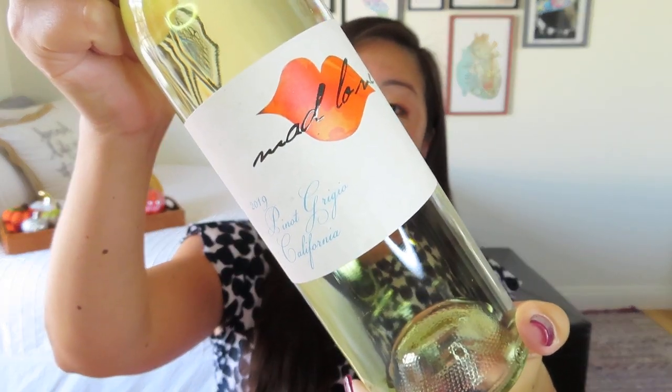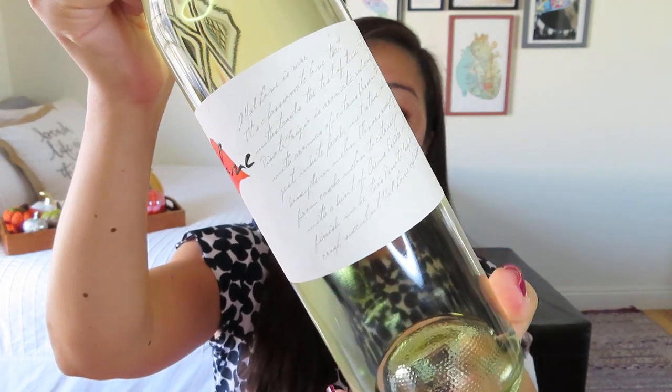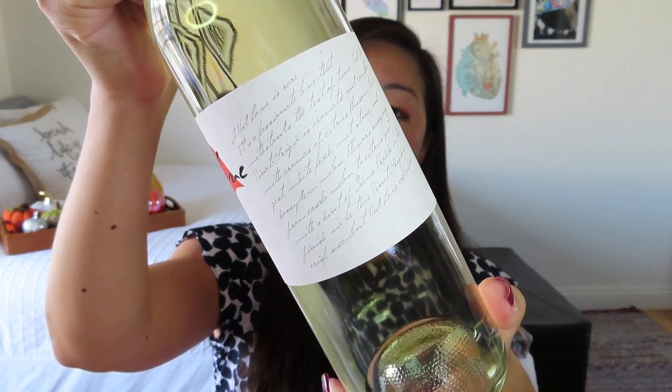So this is from their Mad Love line. It's a 2019 Pinot Grigio, which as you already heard, I do really enjoy Pinot Grigio. I won't read the description because as you can see, it's written in very teeny, very faint script. But I love Pinot Grigios because they're usually very light and very drinkable on their own or with a meal. So that is going to be something that I'm excited to try sooner than later.